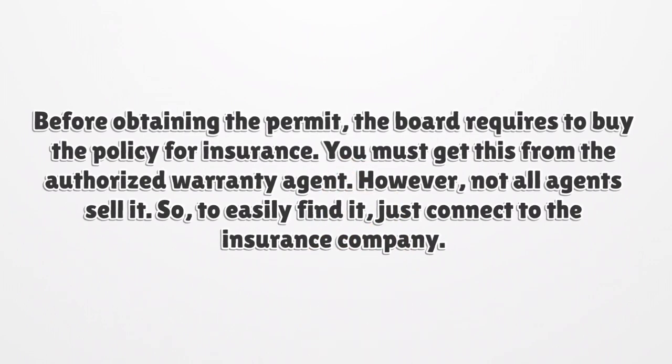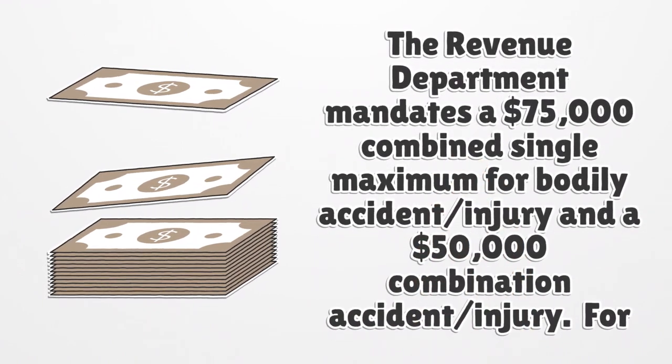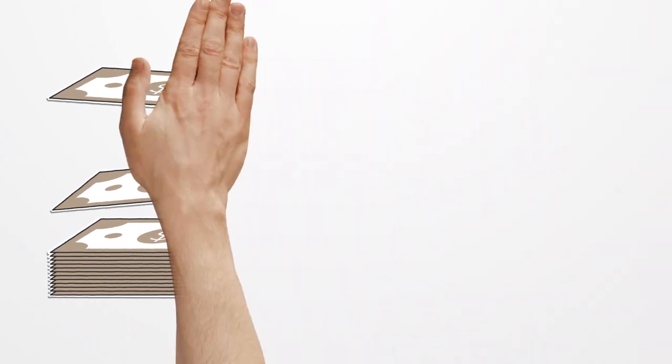Insurance for auction garage. Before obtaining the permit, the board requires you to buy an insurance policy. You must get this from an authorized warranty agent. However, not all agents sell it. So, to easily find it, just contact the insurance company. The Revenue Department mandates a $75,000 combined single maximum for bodily injury and a $50,000 combined accident injury. For property accident damage, it is $25,000.